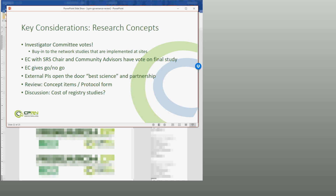Key things to be aware of or to give feedback on: as I mentioned upfront, the investigator committee votes on the concepts, because that is the key point where you, as investigator, are saying, I'm excited to have all my partners in our CP practice participating in this. This is a good thing, or gosh, I really don't think this is where we should spend our time.